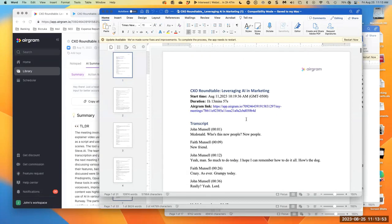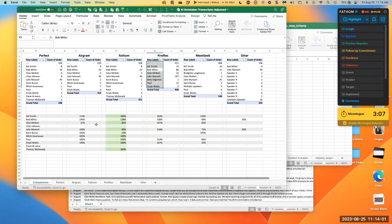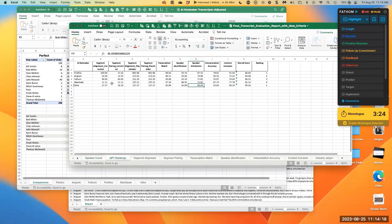So they all have some unique features, but I think after spending all this time with it, and I'm going to show you again my spreadsheet. If I look at the spreadsheet, Fathom does a better job. If I were to show you all the analytics that I had GPT run, and by the way, it created this entire spreadsheet with all the tabs, et cetera, but here's how it ranked them.